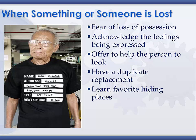Be positive. Say, let's go to the rec room, rather than, let's not do this. Use short, simple, direct sentences with descriptive language, like, come sit here with me on this blue couch.